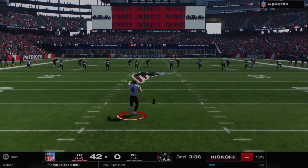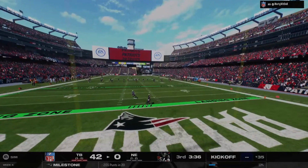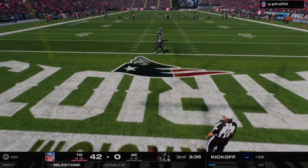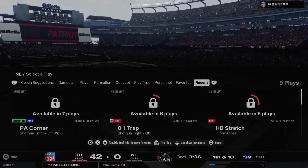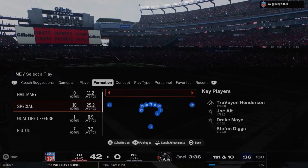McLaughlin has it on the tee, and he's ready to send this flying. And it bounces out of the end zone, so they'll set up shop at their own 30-yard line.